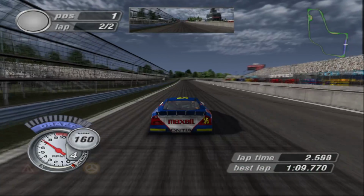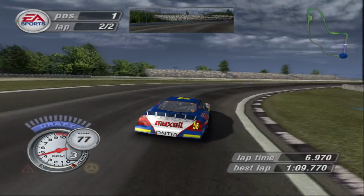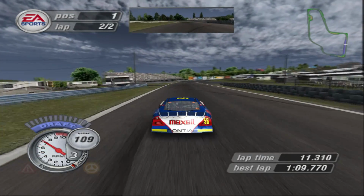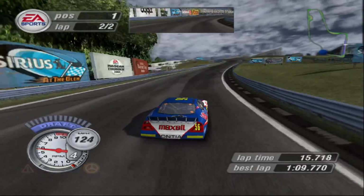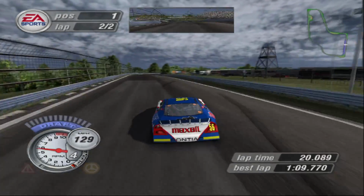Oh, look at that. Pole position. That's our fourth pole this season. Trust me, the qualifying in this game, for some reason, is kind of easy. But as the seasons go by, it gets harder. I don't know why that is. This is like this in every difficulty level, by the way.